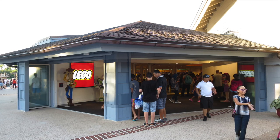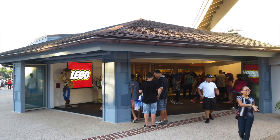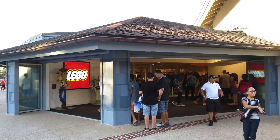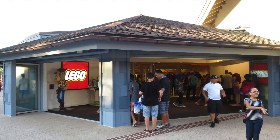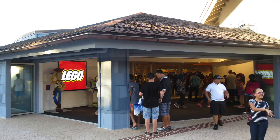I've never noticed that they added this entrance here behind the Lego store, over in the town center section, so that was new for me. I think that's neat. It's a big entrance, and I don't know if they expanded the store itself, but I think that this is definitely a new entrance that wasn't here back when the construction was going on for town center.